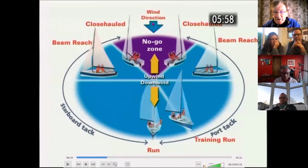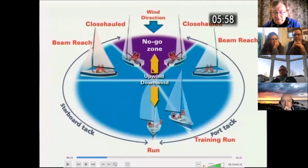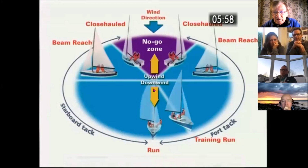The wind is coming from the top of the screen. The boats can go this way, they can go that way. What you can do, though, if you want to get to the top of the screen, is you go over here, you turn the boat, you tack it, and you go up that way, and you tack it again until you reach your destination. So what Shirley is now demonstrating is the actual physical act of tacking, and I'll try and talk you through this rather than listen to her.